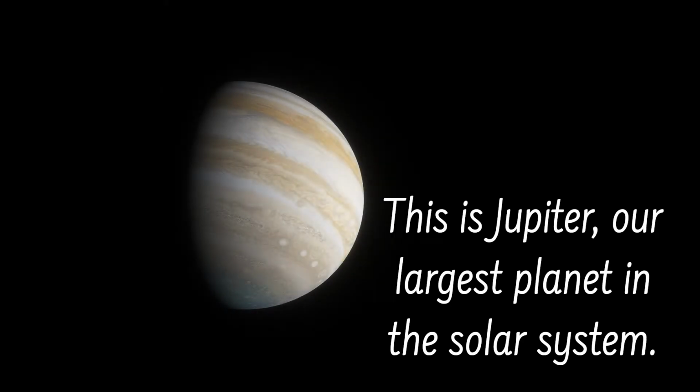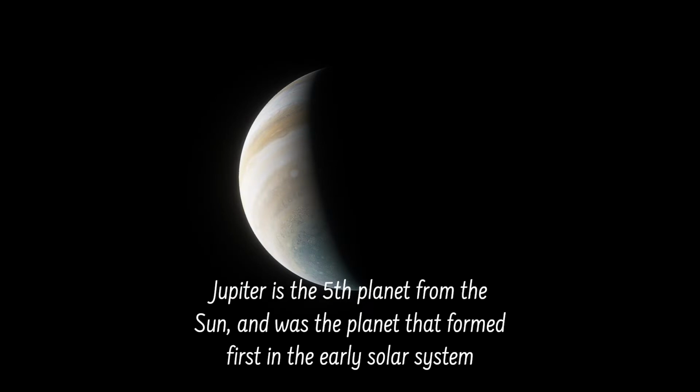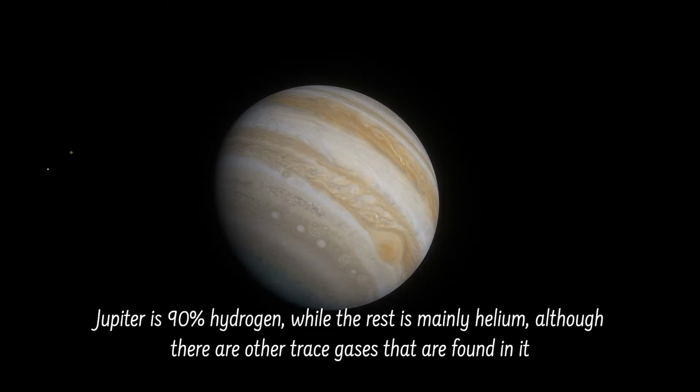This is Jupiter, our largest planet in the solar system. Jupiter is the fifth planet from the Sun, and was the planet that formed earliest in the solar system. Jupiter is 90% hydrogen, while the rest is mainly helium, although there are other trace gases found in it.